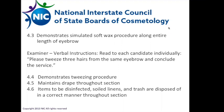They're going to take a small amount of simulated soft wax on an applicator, and they're going to apply that to the wrist. Here again, not to the glove, but to the wrist. That candidate is going to have on gloves. They're then going to dispose of that applicator into the appropriate container.